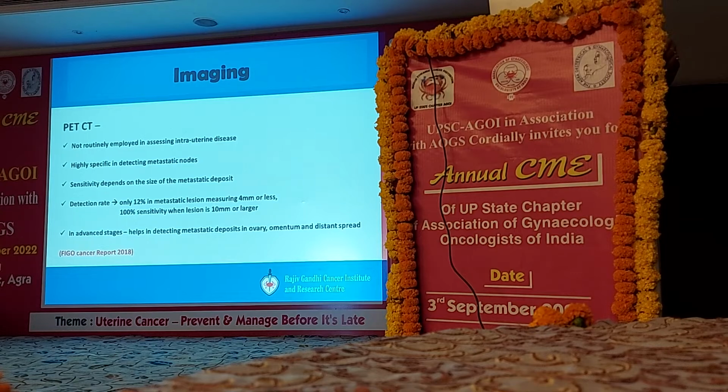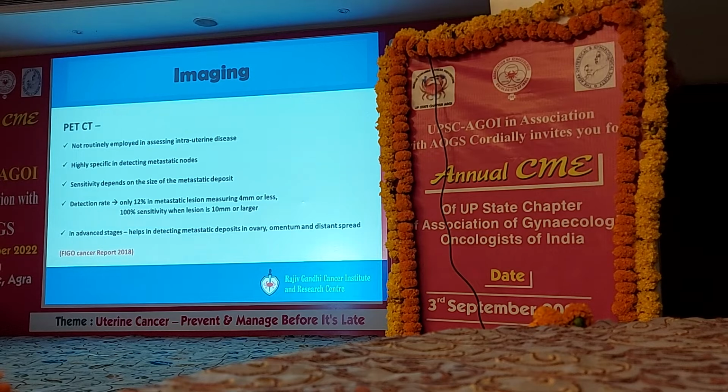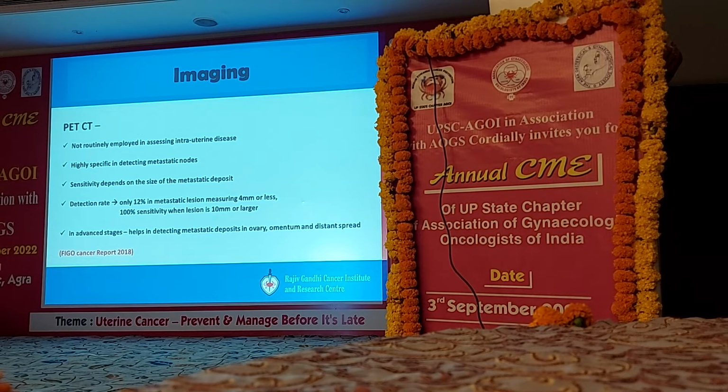Next, of course, so many patients would come to us with PET-CT images. We normally, as a routine, do not do a PET scan for patients who are suspected of having carcinoma endometrium. It is highly specific in detecting metastatic nodes, however. So with PET-MRI, you are able to detect retroperitoneal lymph nodes, which you might not be able to do with other imaging, for simple reasons that you might have just omitted it.